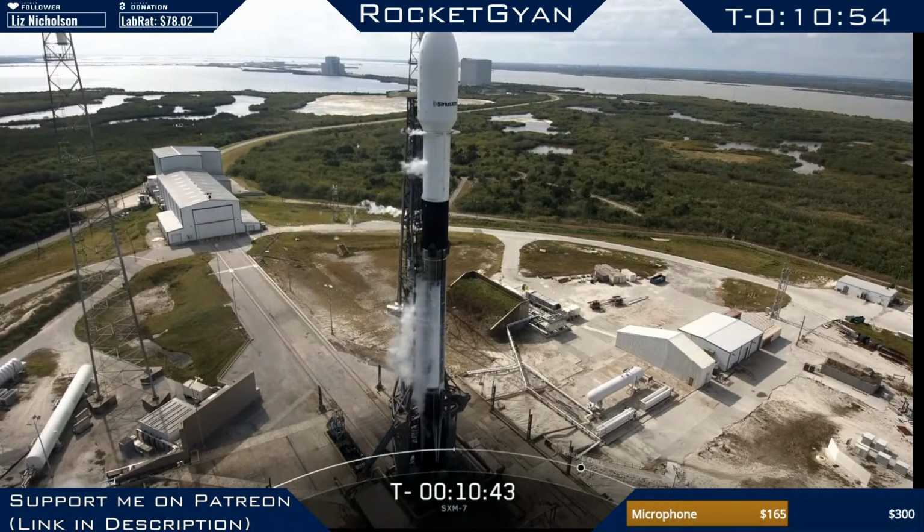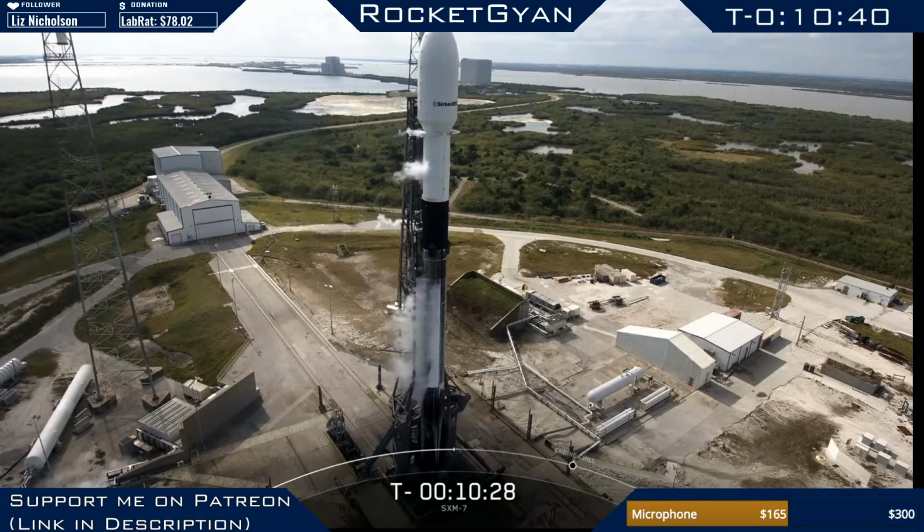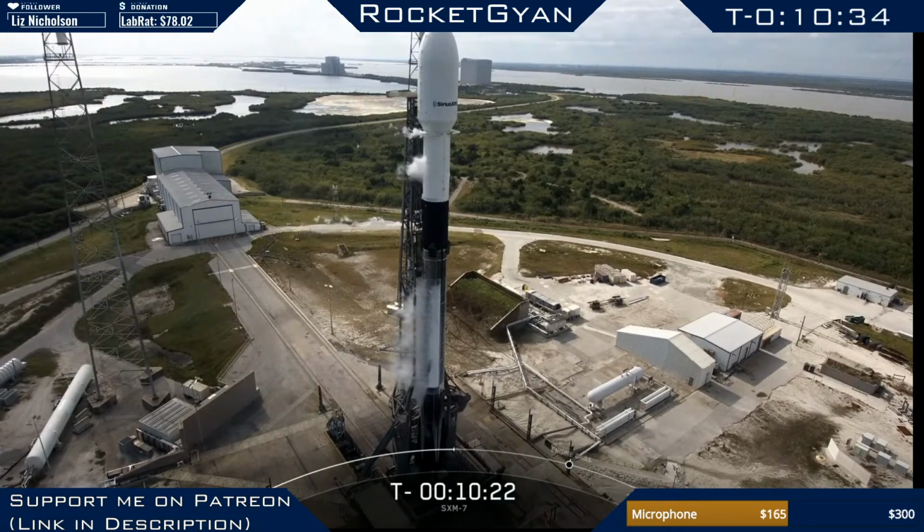About 2.5 minutes into flight, the first and second stage will separate, and the second stage will ignite its single Merlin vacuum, or MVAC, engine to carry the SXM-7 satellite to a highly elliptical orbit. Separation from the second stage will occur about 4,000 kilometers above Earth, and then the satellite will perform burns to raise its position to enter a circular medium Earth orbit, or MEO, and reach an apogee of about 20,200 kilometers above Earth.